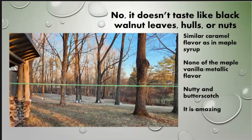You're going to have a lot of the same maple flavors because it's caramelized sugar, so that caramelized flavor is going to be there. But you have none of the maple flavor. So that vanilla-ish, metallic-ish, whatever you want to call that thing that we think of as maple is not there at all. And instead there is a nutty butterscotch. And I've got some here, and we'll try some at the end of it.